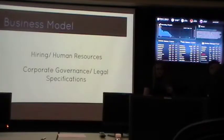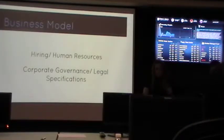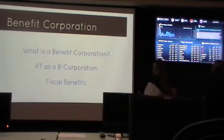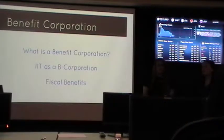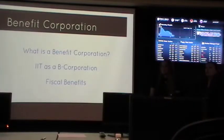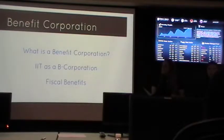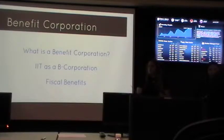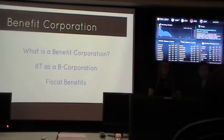IIT's corporate governance would include the rights, duties, and benefits of employees, shareholders, and leadership. IIT expects to have hired a large number of attorneys due to its legal classification and nature of its products and services. So we keep talking about what is a benefit corporation. You've heard of nonprofits and there are traditional corporations. Well, it's kind of a mixture of the two. A benefit corporation, or B corporation, is a corporate form available in certain U.S. states designed for for-profit entities that wish to consider society, roads and bridges, and the environment, oil pipelines, gas lines, in addition to profit in their decision-making process.